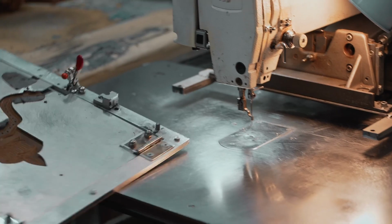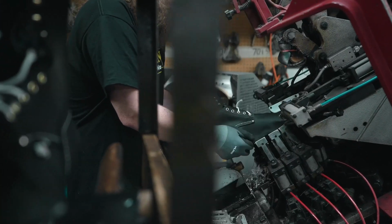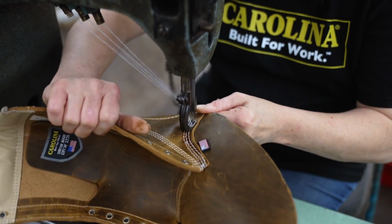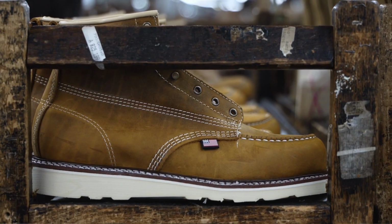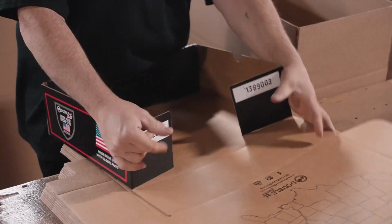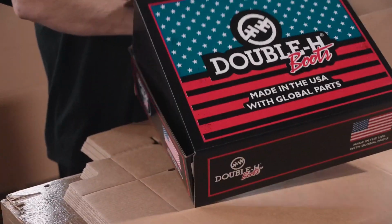If American made is what you're looking for and you want to be sure your boots were made here, just look for the American flag. All the boots we make here in Pennsylvania feature an American flag on the side and a Union label on the inside. They're also packed in unmistakable boxes featuring our great flag.